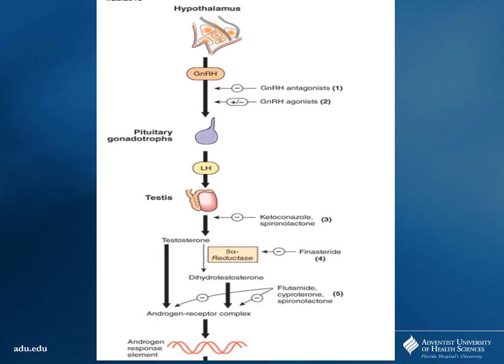So again, just to give you an idea how that process would work, if you have overstimulation of GnRH here at the hypothalamus, these agonists will end up having that effect on the negative feedback loop and ultimately decrease what's coming out of the pituitary gland, less LH and FSH, and then ultimately would have less testosterone being produced. You can also see here where the finasteride and dutasteride are working as 5-alpha reductase inhibitors, so you have less conversion of testosterone to dihydrotestosterone. And then finally, androgen receptor antagonists, things like flutamide, spironolactone will also be inhibiting these receptors as well. So different places to block the effects of androgen throughout the body.